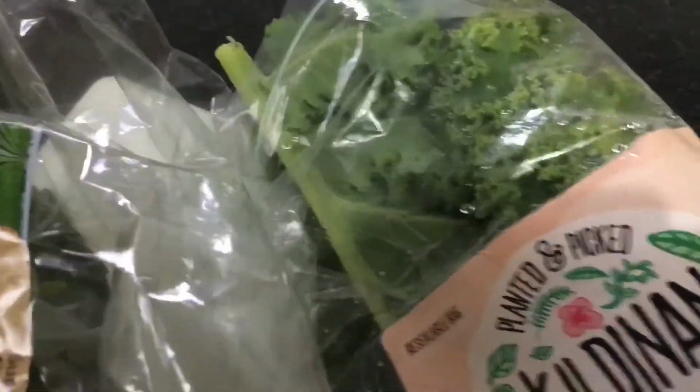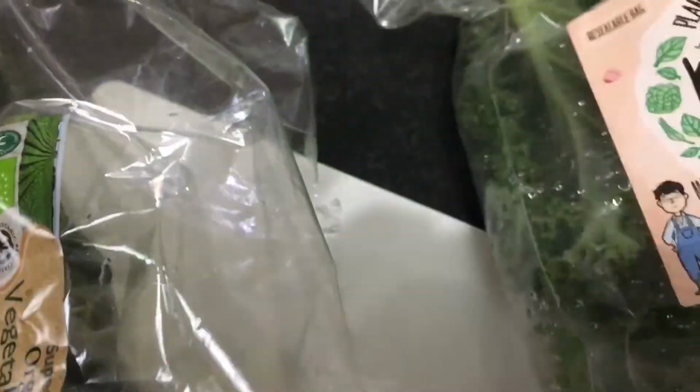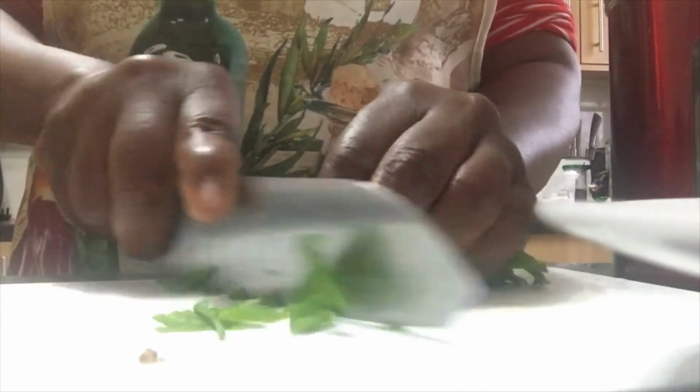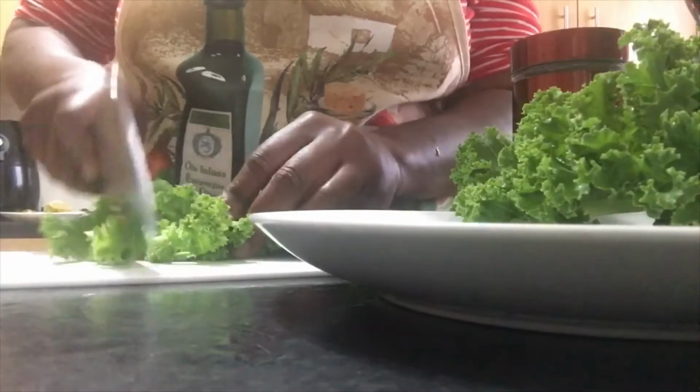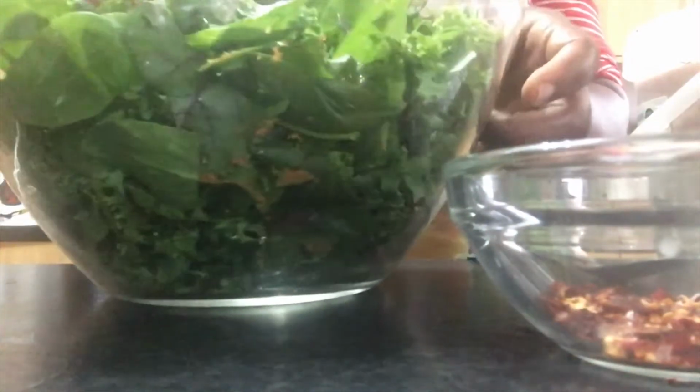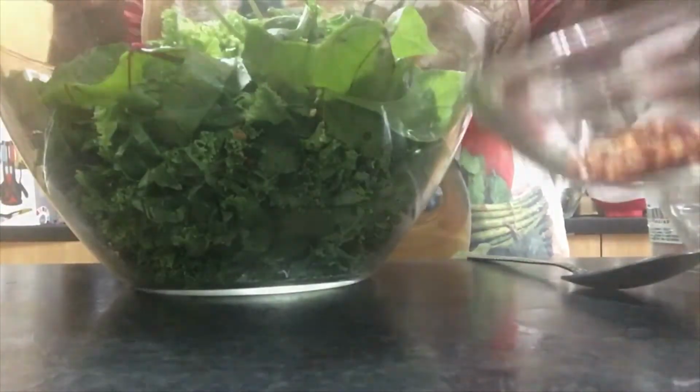Here are the greens I will use for the salad. I have kale, spinach, and the beetroot leaves from my last video that I stored in the fridge. I'm going to wash the ingredients thoroughly now before slicing. I've already washed the ingredients, so I'm going to slice them. To season the salad, I use cinnamon, chili flakes, and cayenne pepper. I also use olive oil and lemon juice as dressings.